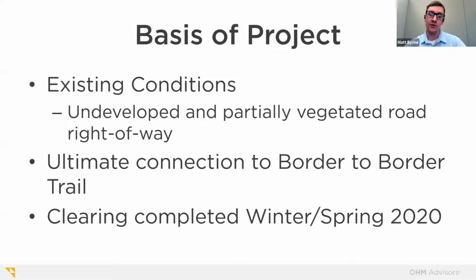So what's been done currently is just the clearing work. You've probably seen it if you've driven by on Zeeb. There's a bunch of clearing done, and there's a good corridor pretty much waiting to be constructed.